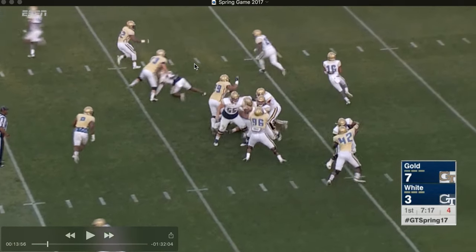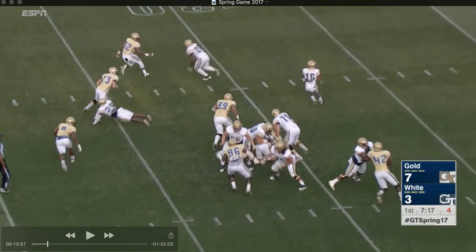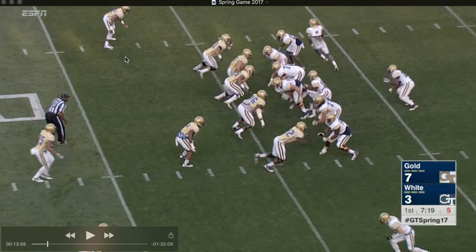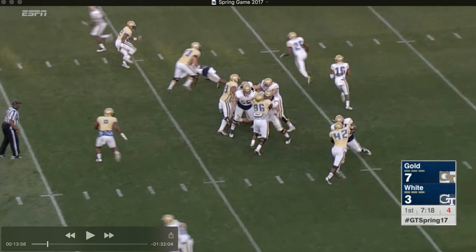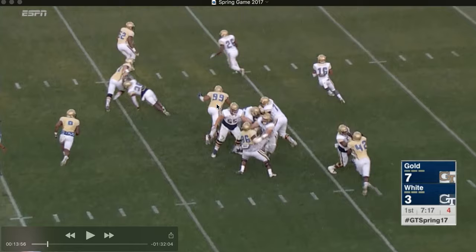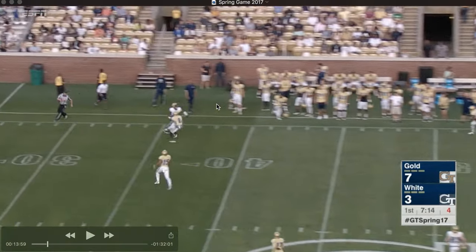A-back trying to take his guy out and give him enough time. The B-back taking care of his guy. Guy from the backside, let's see what's going on. Will's taking on his guy. He got another guy in there as well, and he comes on the outside. All right.